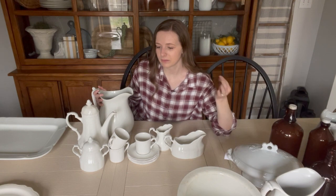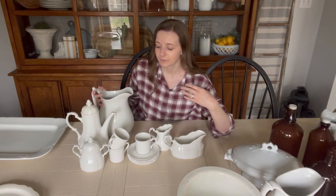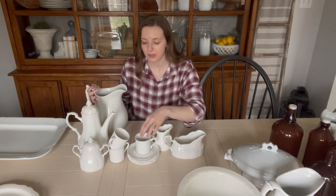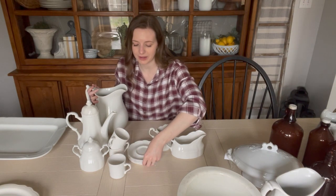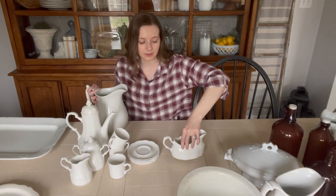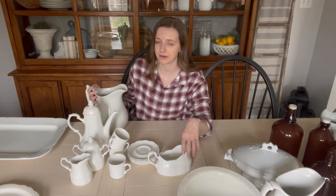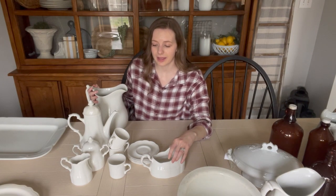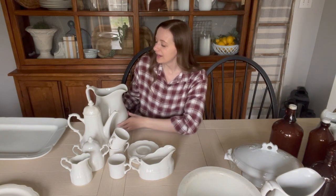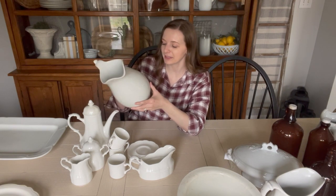So I did pay a good chunk for shipping, but I was willing to because, first of all, to find a collection like this is very difficult. This came with 3 mugs and 5 plates, the matching cream and sugar, the gravy boat, and the tea kettle. So to find a matching set like that is very, very difficult. And nonetheless, for $10, I was in shock. And then to have another piece listed for $5, I just could not believe it.